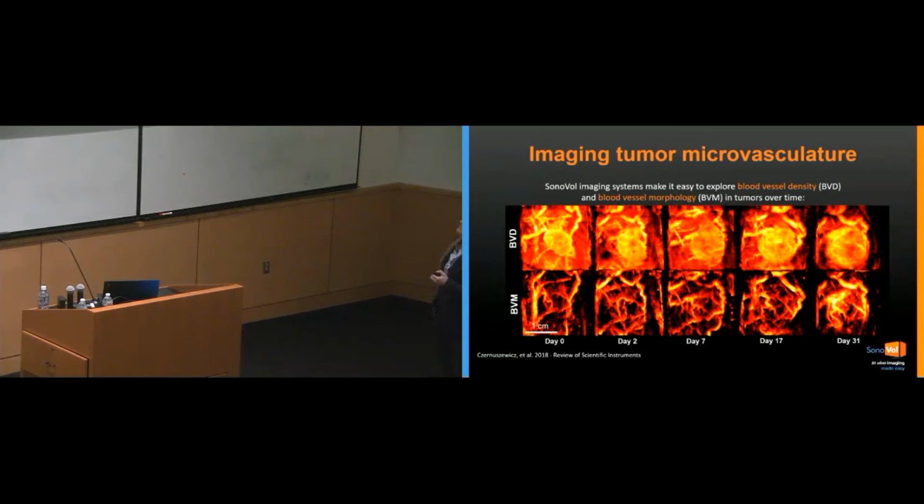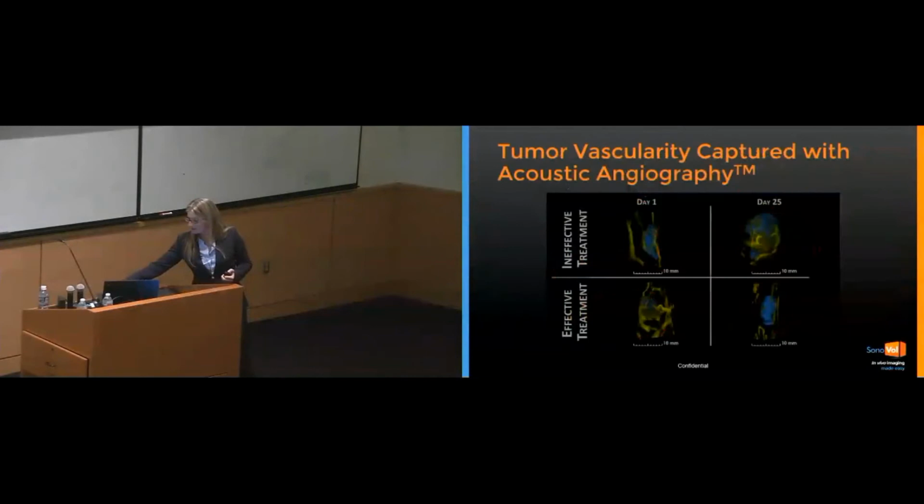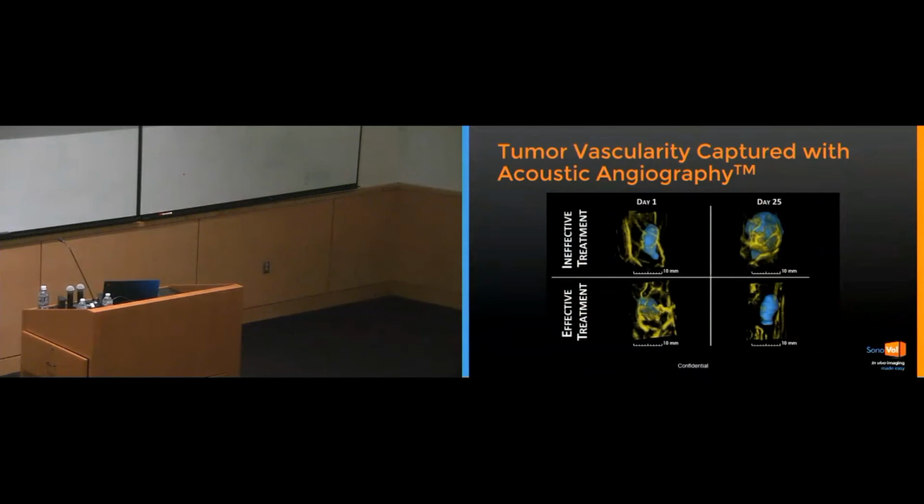And then we can also look at blood vessel morphology, where we can look at tortuosity of the vessels infiltrating the tumor, and they're developing an algorithm to quantify that. And then, of course, the idea is, what do you do with that from a therapeutic diagnostic perspective? So here you can see the tumors on day one. You can see the vascularity infiltrating the tumors. The tumors are in blue, yellow is the vessels. And then they received either an ineffective or an effective treatment, and you can clearly see how the vascularity changed with the effective treatment versus the ineffective treatment.